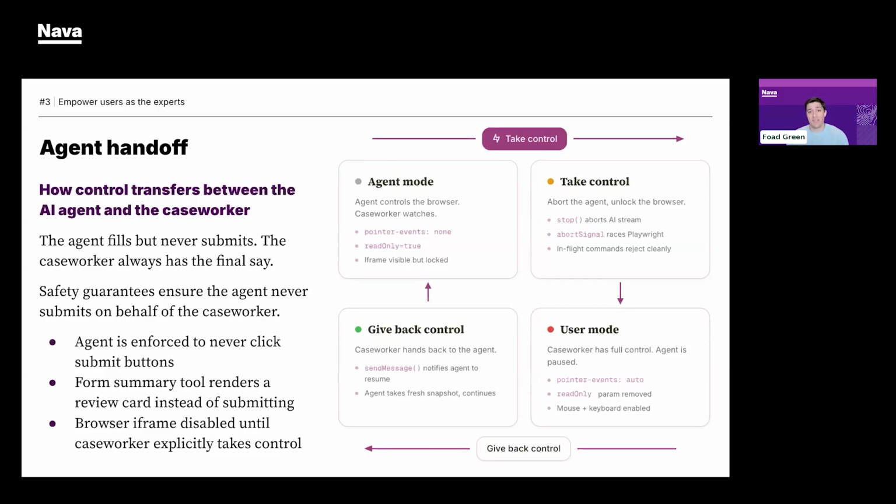If the caseworker wants to hand back control to the agent, say if they have to continue filling in the next section of a multi-page form, they can click Give Back Control, which is the button here at the bottom of the control flow. That sends a message to the agent to take a fresh snapshot of wherever the caseworker left off, and it continues from there. The cycle can repeat really as many times as needed.